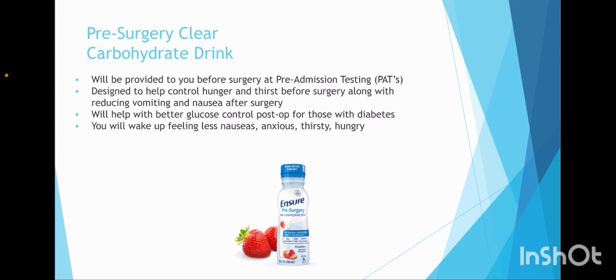All right, the pre-surgery clear carbohydrate drink. When you go to pre-admission testing at the hospital you will be having your surgery, you will be provided this drink. It is called Ensure Pre-Surgery Clear Carbohydrate Drink. You do not have to seek out and buy it anywhere. Now, this drink is designed to control hunger and thirst before surgery, along with reducing vomiting and nausea after surgery. Also helps with glucose control for those who have diabetes. Essentially, if you drink this product, you will likely wake up feeling less nauseous, less anxious, less thirsty, less hungry, just overall less drained after your surgery.